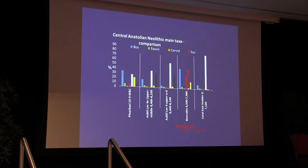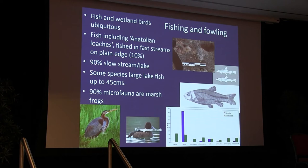At Boncuklu, caprines, sheep and goat, are very, very infrequent, in major contrast to Çatalhöyük with its domestic caprines. So at least, if we understand caprines to be the earliest herded and domestic animals, we'll talk a bit more about that in a minute, it doesn't look as if domestic animals or herded animals are particularly important at Boncuklu, and not even at Pinarbaşı, where morphologically the caprines, the sheep and goat, are wild as well. But if we take a closer look, we have some rather intriguing evidence.